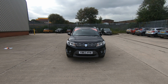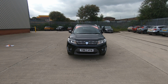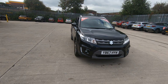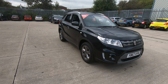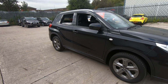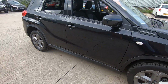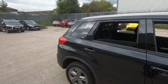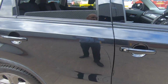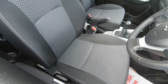Luscombe Suzuki Leeds are pleased to offer for sale YB67 HYN, 1.6 SZ-T Vitara. The car's finished in Cosmic Black Pearl, alloy wheels and rear tinted glass. The interior is finished in black and grey cloth.